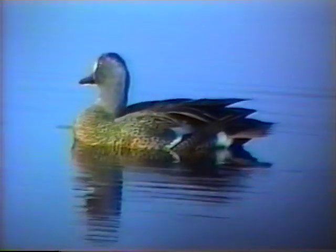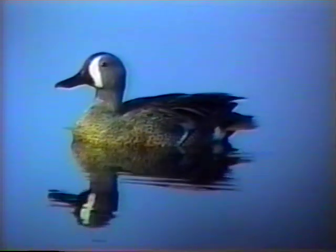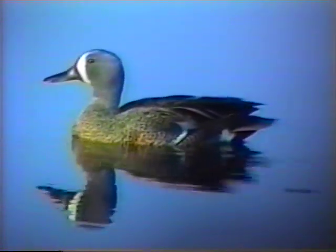The blue-winged teal is one of the earliest ducks to return to Sanibel in the fall. The male deserts the nest partway through incubation, leaving the raising of the young to the female, as do most of the ducks. The males are easily identified by the white crescent on the head. You can sometimes see a flash of the blue speculum when they preen or when they fly.